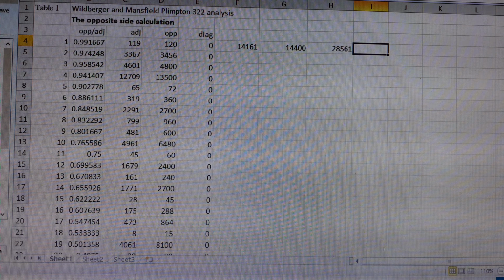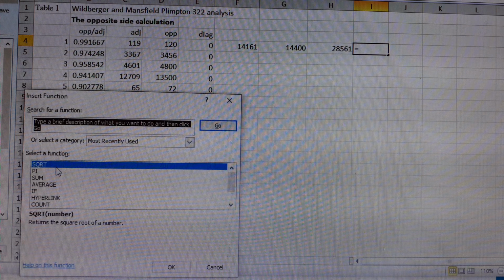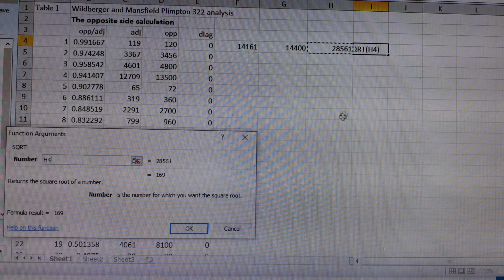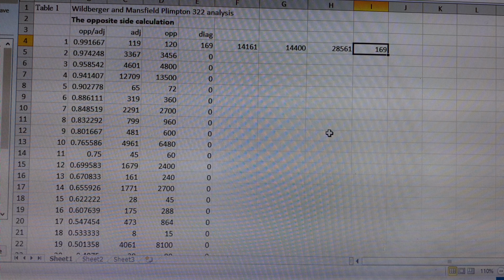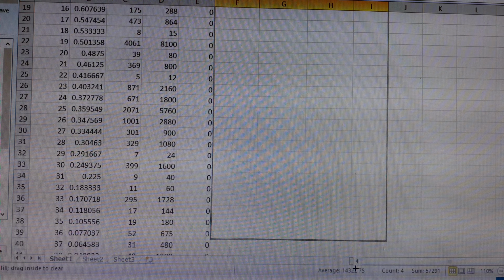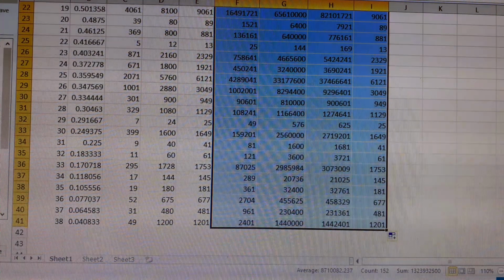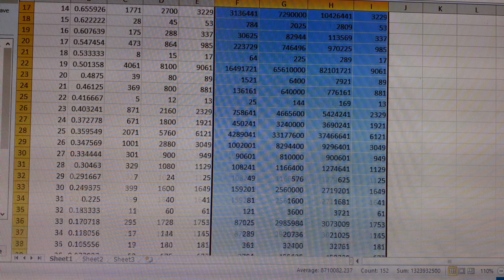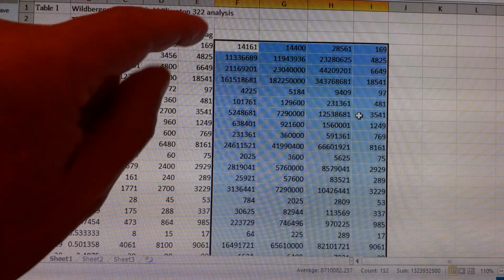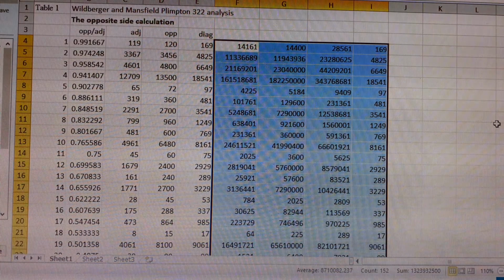So we go to formulas, insert function, square root, click on square root, and then we click on that because we want the square root of that number. And there it is, 169. Automatically goes in there because this is preset. We can do the whole table now. So we just go across there like that and then drag this down. And that'll do the calculation for the whole table. And what we find is, this is the diagonal here, and I've transferred it to there. So this is the Pythagorean triplet.